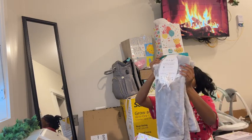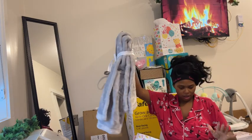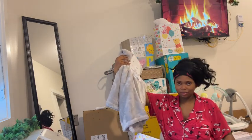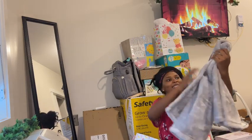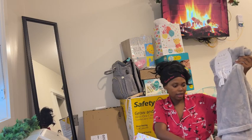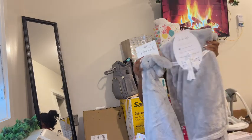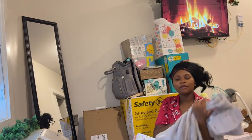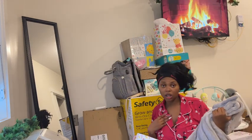a premium quality baby blanket. Well, is this one the blanket and this one is something else? I'm not too sure, guys. This is my first baby, by the way. So this is a cute blankie. It goes with this. So together, cute. Very, very cute. I love the gray. I'm obsessed with the color gray, by the way.